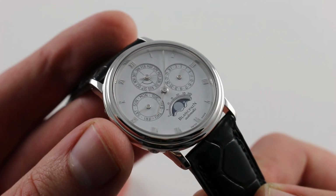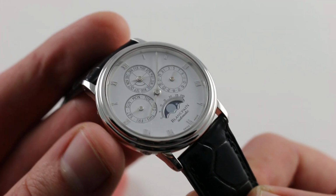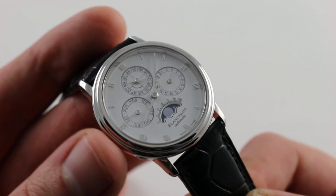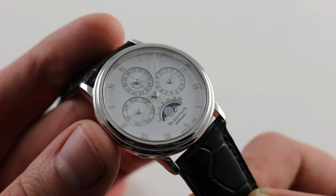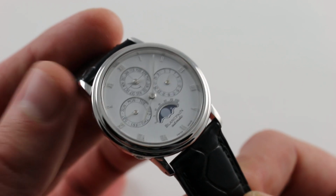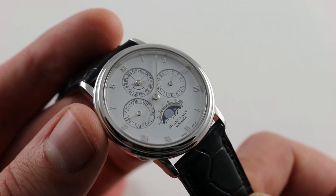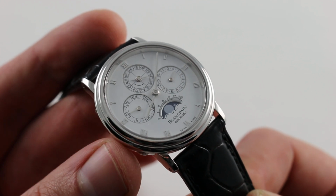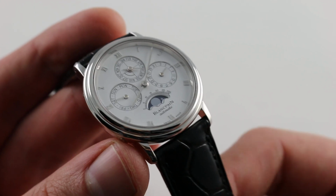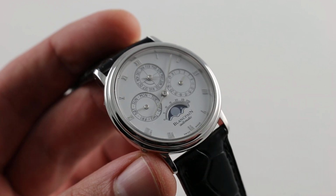This is a timepiece that flies under the radar. The quietly confident stealth wealth for the man who knows what he likes and doesn't feel a need to flaunt excess size or outrageous proportions. If you don't want a watch the size of a Bentley, and you don't need a watch as gaudy as a Ferrari, consider this Blancpain Perpetual Calendar Moon Phase Automatic, available on our website.